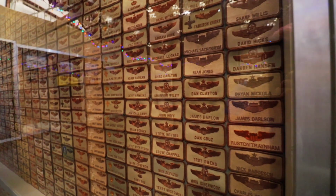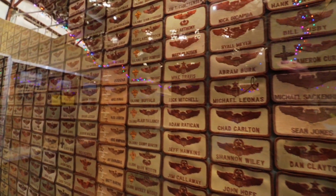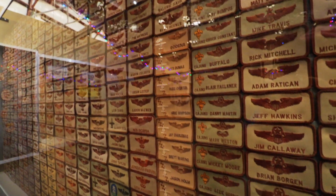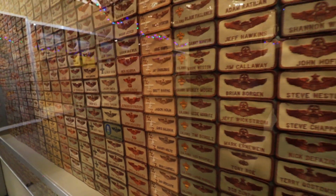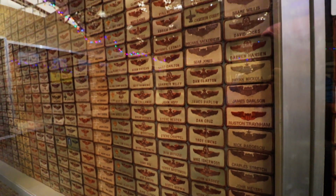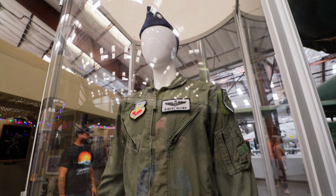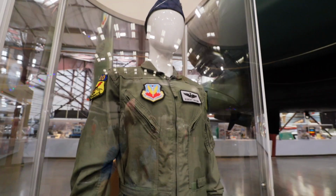In addition, every time an A-10 pilot would deploy to Afghanistan, they would leave their name tag behind for the wall of the Bing, and that's what we're looking at right here. Many pilots made many deployments, and thus they have many different name tags on this wall. Additionally, this is one of those pilots. This is Lieutenant Colonel Brown, and this is one of his flight suits right here.